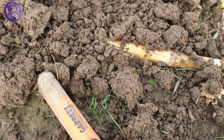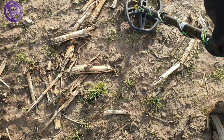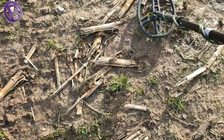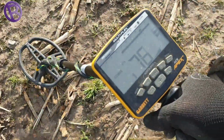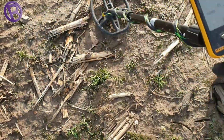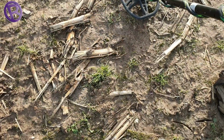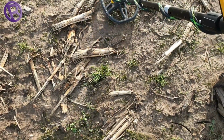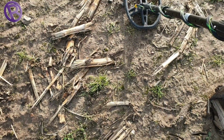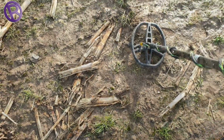Right, let's get this case off so you can see the numbers. It's not spitting now. Solid 75, 76. It's got a really nice tone to it though. Lovely tone. Right, let's see what that is, and I'll see you in a minute. I don't know if you can just see it there.